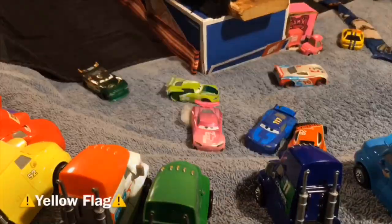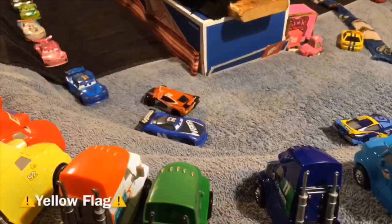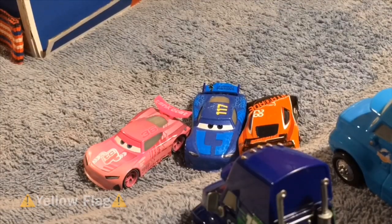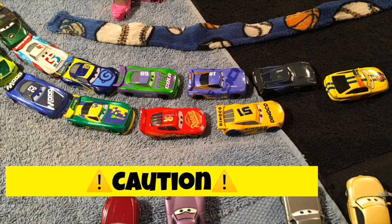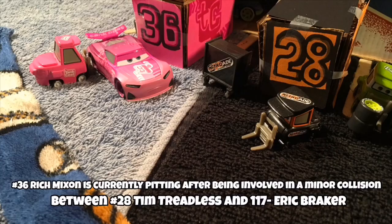And it looks like, oh, Tim Trellis blows a tire and causes a small wreck. On the instant replay, the yellow flag, he collects Eric Breaker and Rich Mixon. The caution is out. Very unfortunate for Tim Trellis and Eric Breaker. It looks like Tim Trellis did blow a tire, making a bad move, not going into the pits. 36, Rich Mixon took some front damage, but will be able to continue the race.